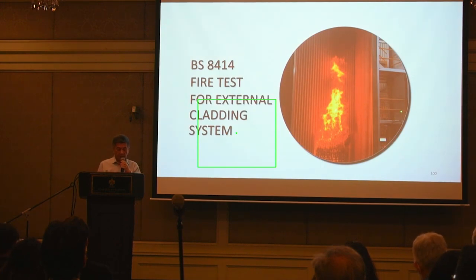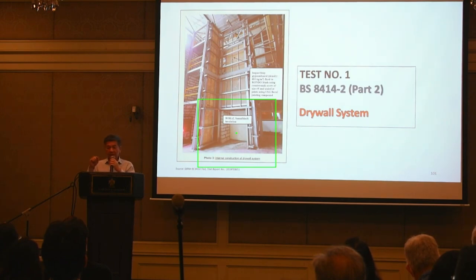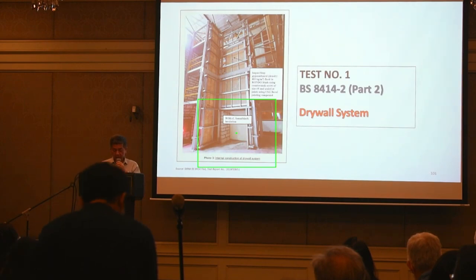So let me take you through the experience we had on this mall. So can you imagine for this project, Bomba wanted 3 tests to be conducted, not 1, 3. You must be wondering why 3, okay? Later on, I will share this one, the test number 1, which is part 2. Just to refresh, there's a part 1 and part 2. Part 1 over masonry wall, part 2 over a structure. So this is the extension part, which is the drywall system. Hence, there is no masonry wall. It falls under part 2.